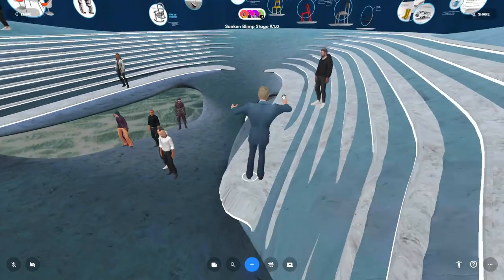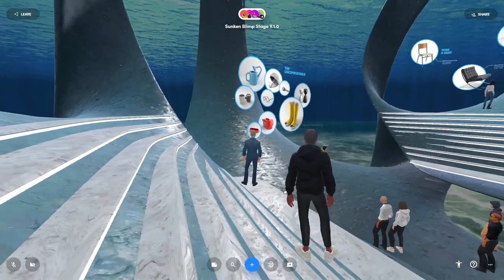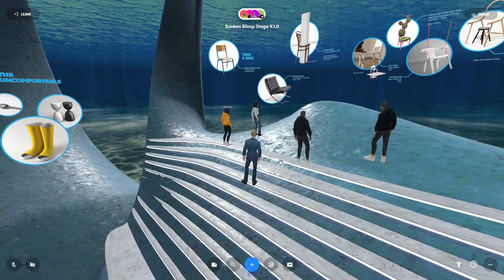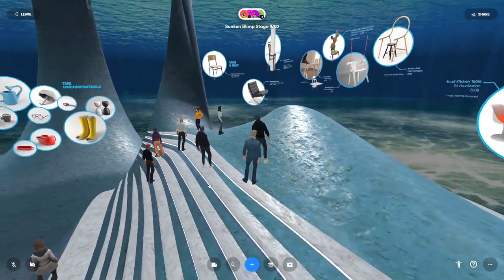So I will walk around the stage. I'm going to go up there on the upper platform, and you can come and join me so I can show you all the different chairs that I want to show you. Let me see. Great. Cool.